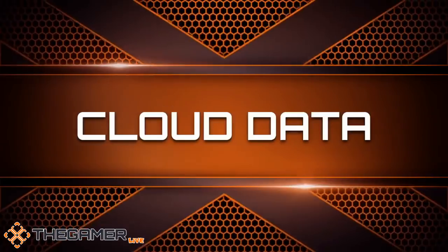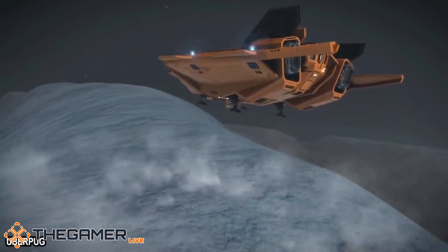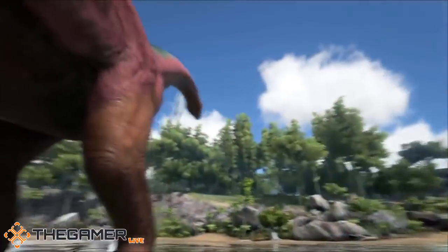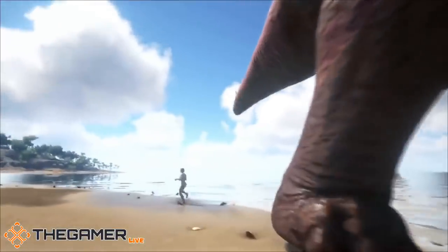Cloud data. The use of 4K graphics doesn't just present better quality, but it brings a whole lot of storage with it. 4K games are packaged in massive sizes, with some games taking up hundreds of gigabytes at a time.